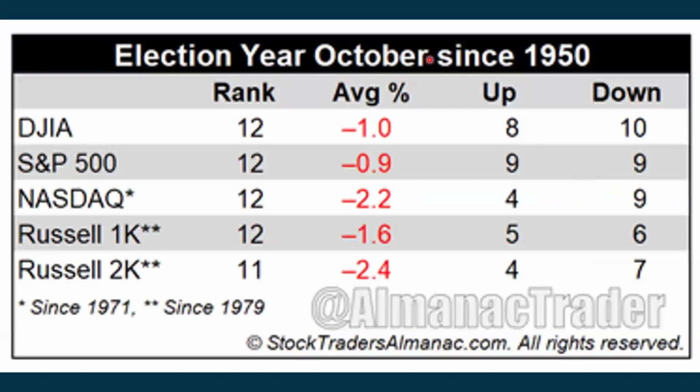And then looking next week, I'll have the November version here. We have a 50-50 chance in October. We're up 9 out of 18 times, down 9 out of 18 times with the return of minus 0.9%.